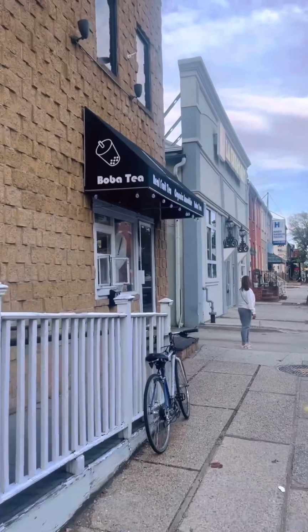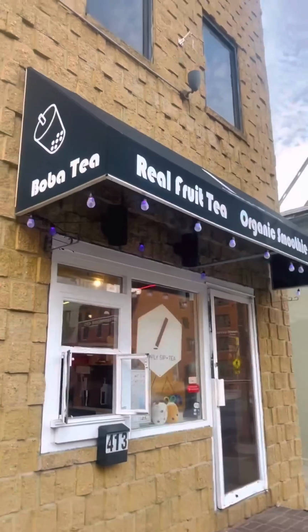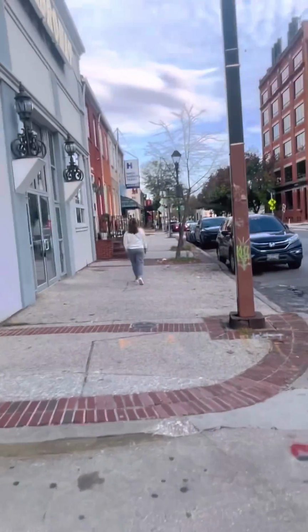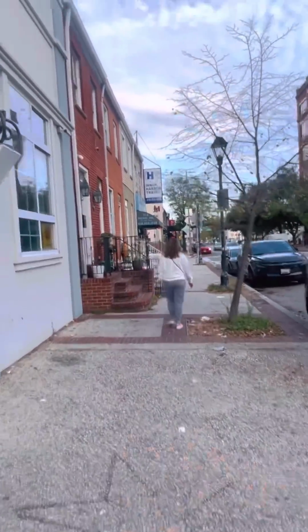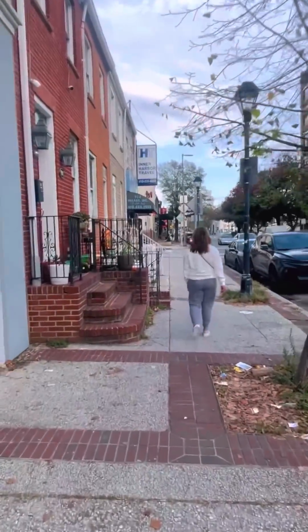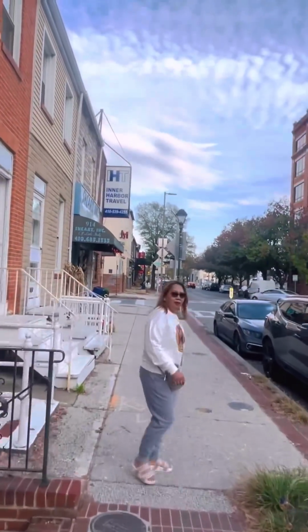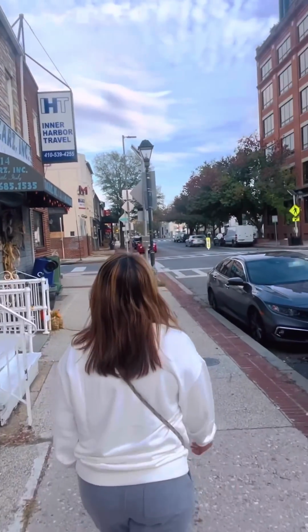Oh, boba tea. Shoutouts to Mavic in Israel and working in Taiwan. Land of the boba tea or bubble tea. All right, honey. We're at the edge. It says Inner Harbor Travel, so I guess it's a perfect place to sign off for now.